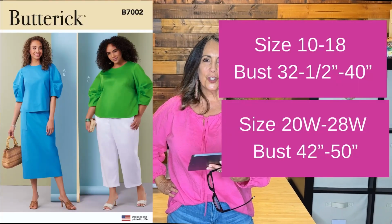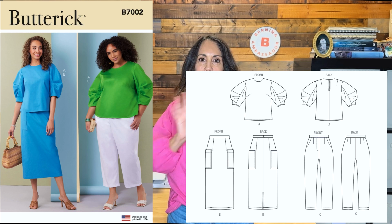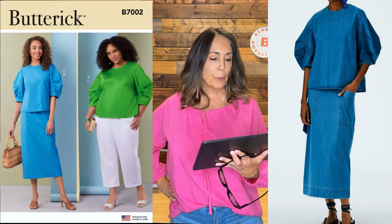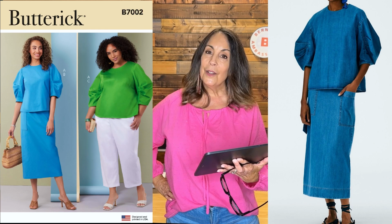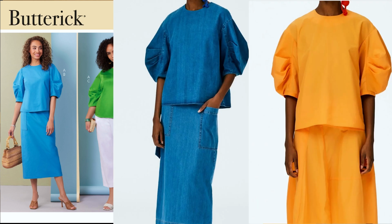Butterick 7002. This is one that I did purchase this pattern. I love a good statement sleeve, and these are fabulous sleeves. Pretty sure this design is based off of the designer TB pleat sleeve top and skirt with large pockets. I found a price for the pleat sleeve top, retailing for $395. I could not find the price of that skirt online, and it is sewn out of either denim or nylon.